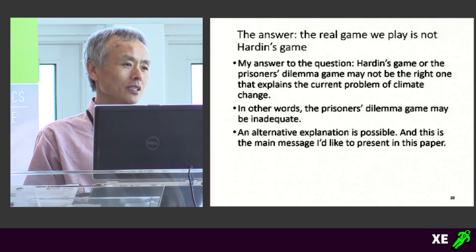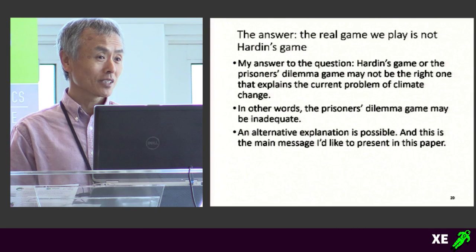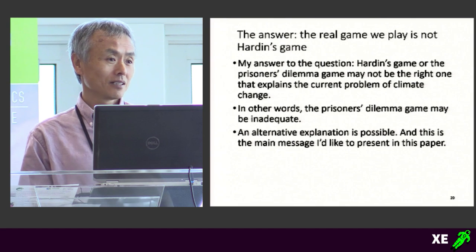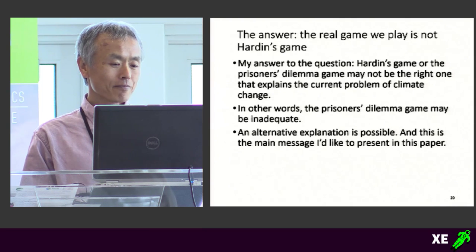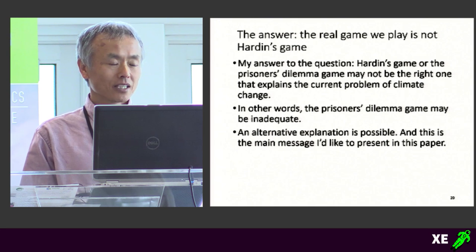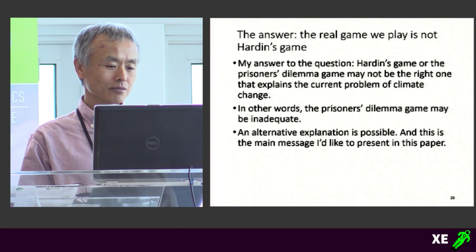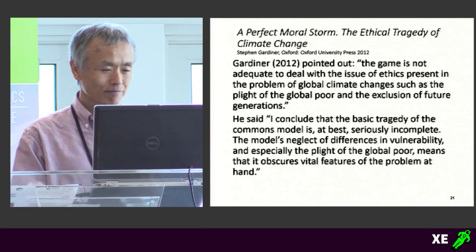Well, maybe the answer is, maybe Hardin's game is not what we're playing. In other words, the current situation is not represented by this game, the prisoner's dilemma game. And the prisoner's dilemma game may not be adequate in describing the current situation. So I'd like to talk about this.